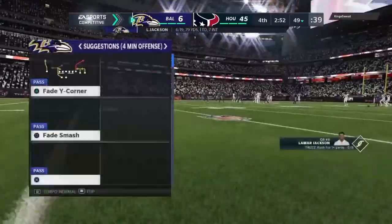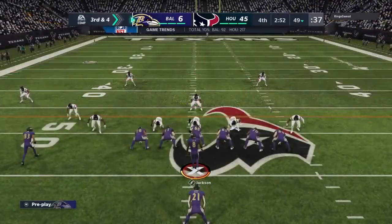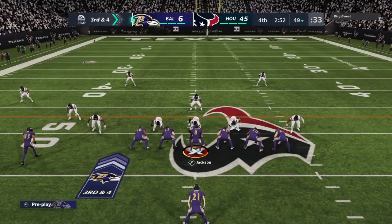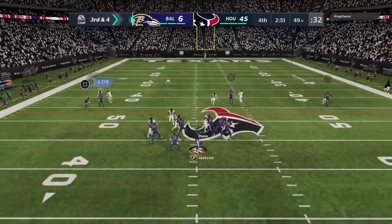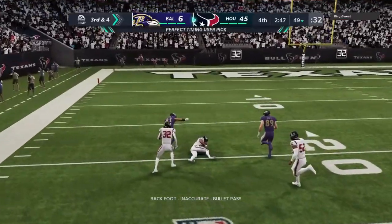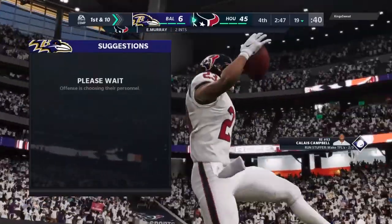And this one incomplete. Too much contact to hold on to that one, and it's 3rd down. The Ravens on 3rd down. 0 for 3 to this point. They could use a conversion. This is 3rd and 4. And off his back foot, he'll heave this one deep. And a big turnover there as his guys will get the football back.